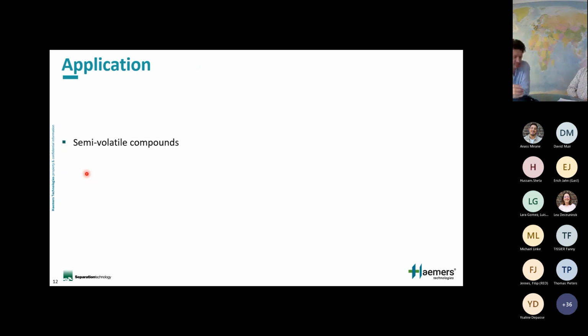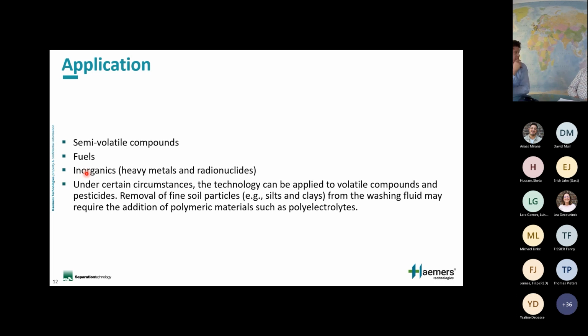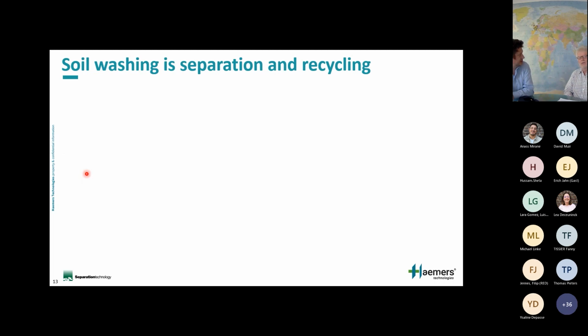What would you apply it to? It can be used on semi-volatile compounds, oils, fuels, PAHs, inorganics, even radionuclides. And in certain circumstances, the technology can also be used for volatile compounds and pesticides. Would you agree that historically it was for heavy metals and then it has moved into the organic fraction? I started at Sveum in 95, 96. The first project was on creosote contaminated soil. Okay, that kind of heavy organic. So I think it's a very robust technology. It can be used on lots of things.